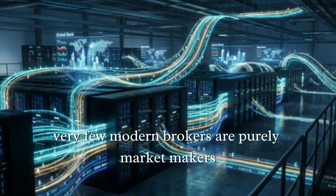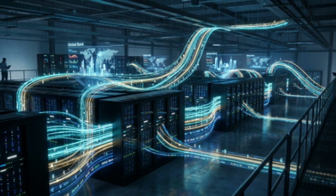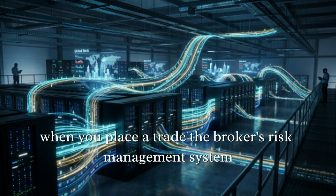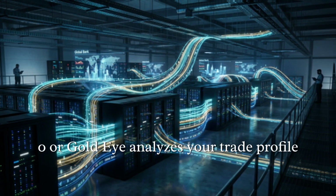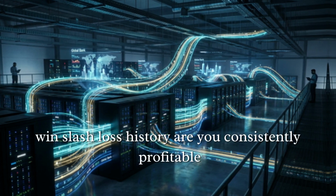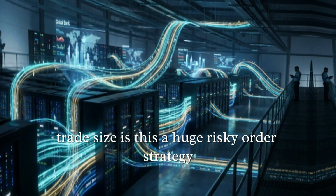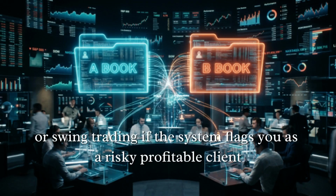Very few modern brokers are purely market makers or purely ECN/STP. Most operate a hybrid A/B book model using smart routing software. When you place a trade, the broker's risk management system, often provided by a third party like 10 or Goldeye, analyzes your trade profile. Win/loss history: are you consistently profitable? Trade size: is this a huge, risky order? Strategy: are you scalping, which is risky for the broker, or swing trading?